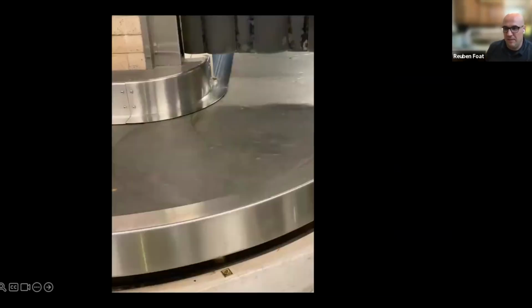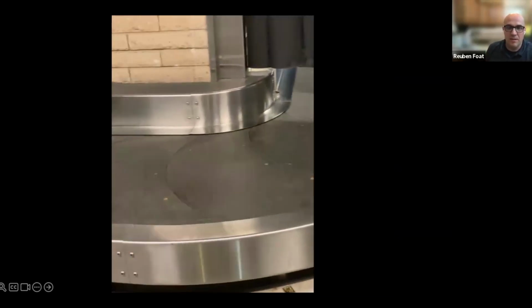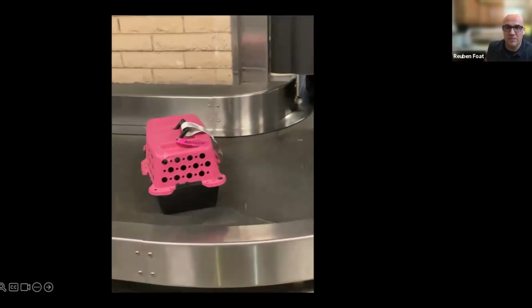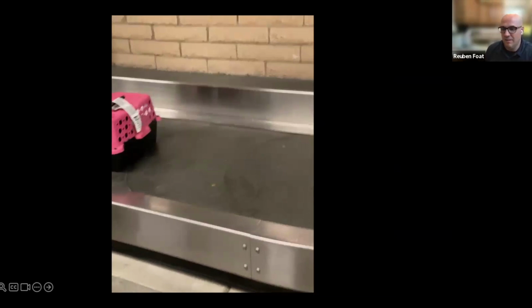Or being at the airport and seeing a conveyor belt with these repeating crescent-shaped belts that can move in a circle. How do I make that into a cabinet?